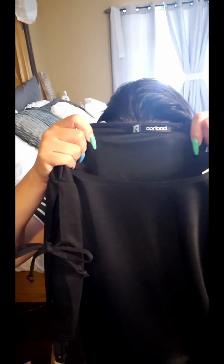So here we go. This is a black one, Boohoo also, size 18. This one cost me $12 also. I really liked it because it's really fresh. I like the little bows on the side, and then it has that little skirt at the bottom. I really like this one. It is a little see-through, but it's very fresh. You guys can see it's fresh.